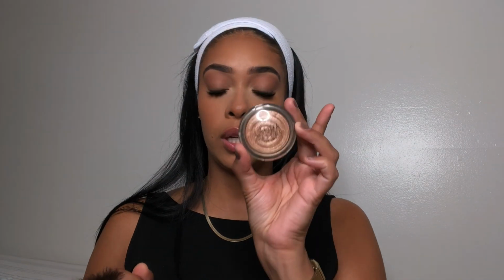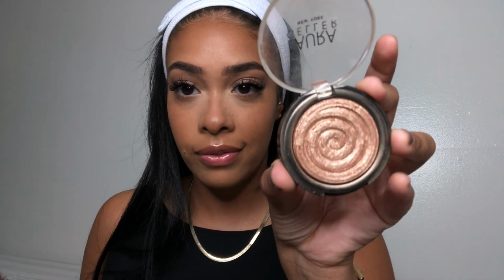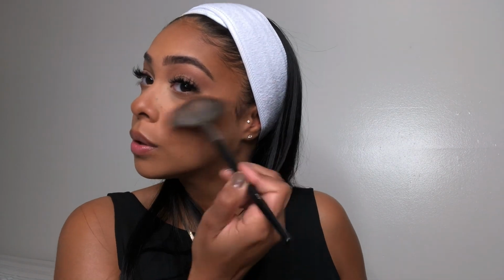To highlight, I use the Laura Geller Gilded Honey. I love this highlight. It does not add glitter to your face. It just makes you look like you're glowing from within, which is what I live for. I live for a glowy face, like I'm glowing from within, super bronzy, like I just came from the beach or from like a vacation or something.